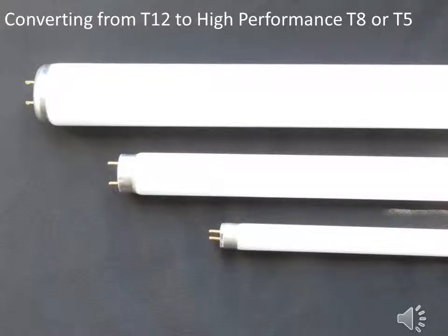Linear fluorescent lighting accounts for 53% of the commercial lighting and 66% of the industrial lighting electrical use according to the Building's Energy Data Book from the Department of Energy. Linear fluorescent lighting is the long tubes, typically 4 or 8 feet long. We refer to these tubes as lamps or bulbs. The tubes shown here are T12, T8, and T5 tubes. We'll talk more about what those numbers mean in just a minute.